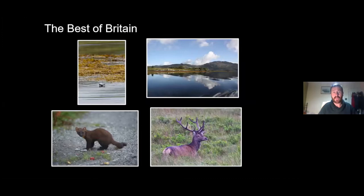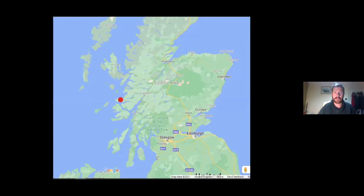So the best of Britain, I chose some areas that I really love and that I've travelled to a number of times for Naturetrek and personally. I'm going to start with an area that some of you may not be so familiar with, and then I'm going to come to some more familiar areas later. So I'm going to start on the Ardnamurchan Peninsula, one of my absolute favourite destinations in the UK to watch wildlife. And that is here where this red blob is, just north of the Isle of Mull.